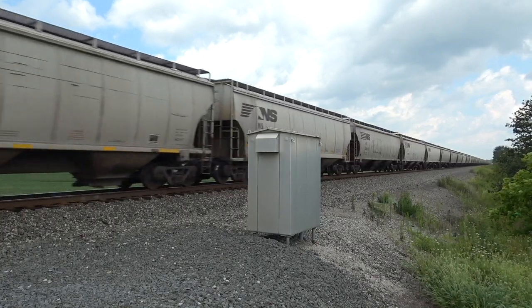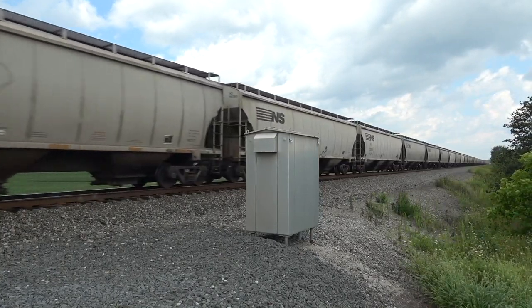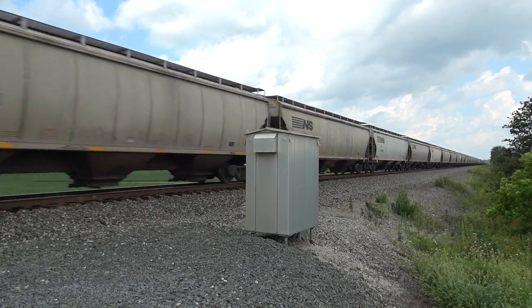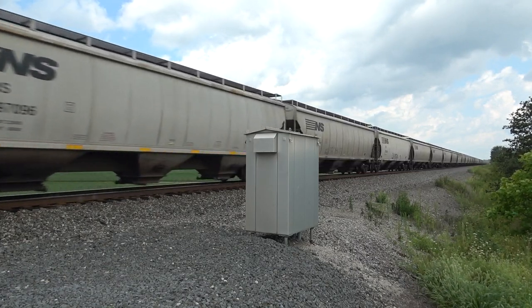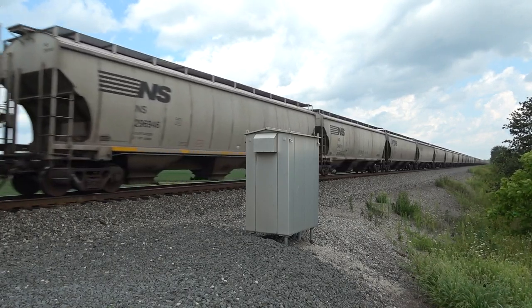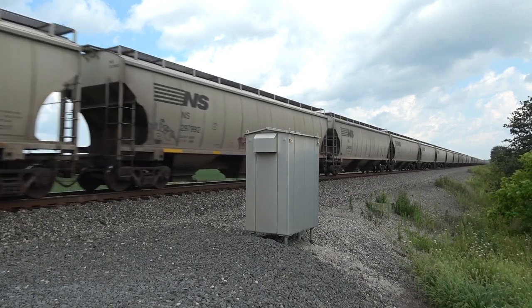Stationed here south of Sidney, Ohio, on the Sandusky line, and this is an NS company grain train heading southbound, and I have no idea what the symbol is on that one. If you guys do know what it is, let me know in the comments.